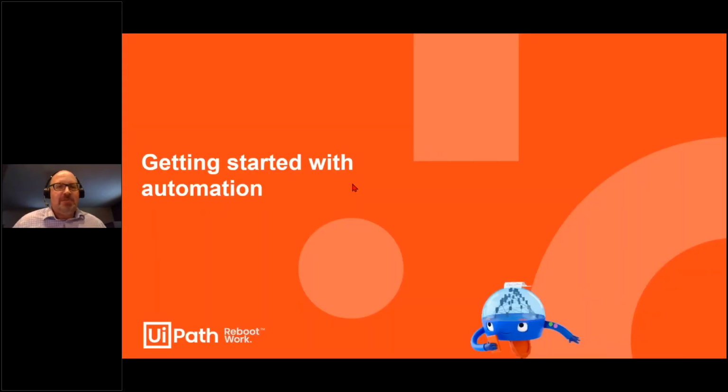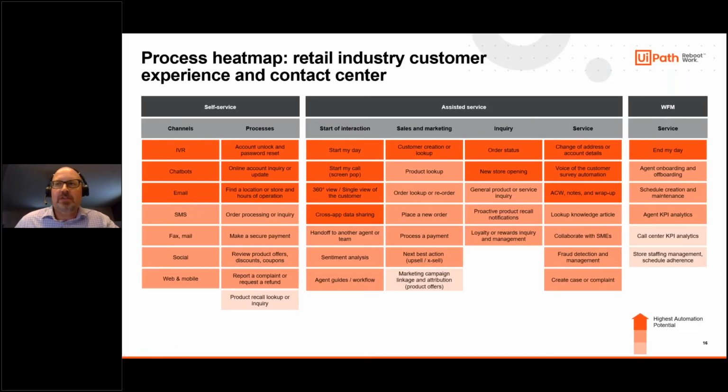And the last part that I was going to talk about, just as we're wrapping things up here, was just how do you get started? How do you get started with automation? There are a number of actual use cases and opportunities in retail, and we like to use these heat maps to highlight them.